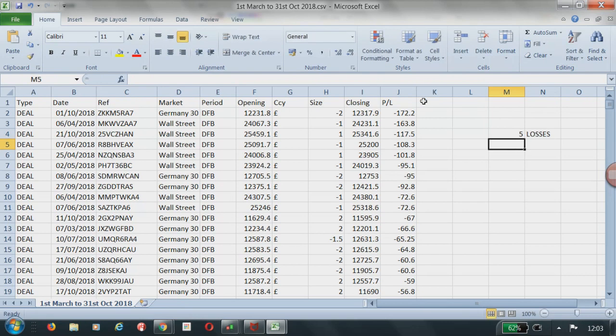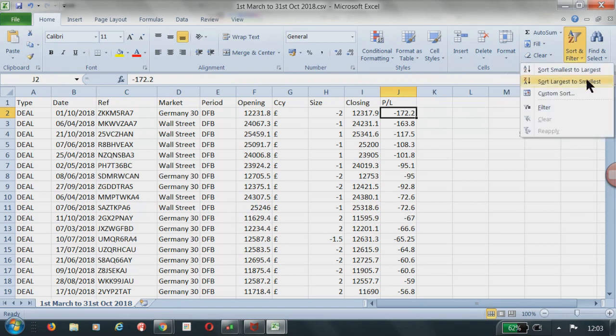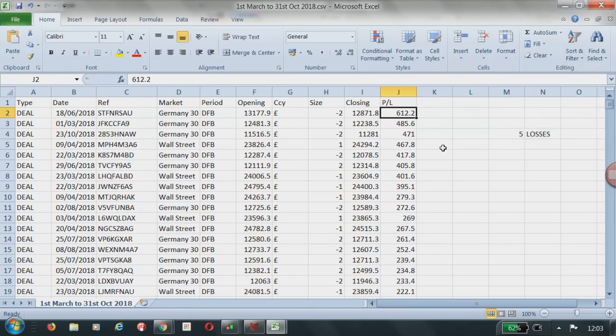Now we're going to sort this out to the winners, from largest to smallest. We had 5 losses over £100. Let's see how many wins we got over £100 in that period of time. Bear in mind, I keep saying this, it's all about running the winners, keeping the losses small, and getting some bigger winners when the loss is small.